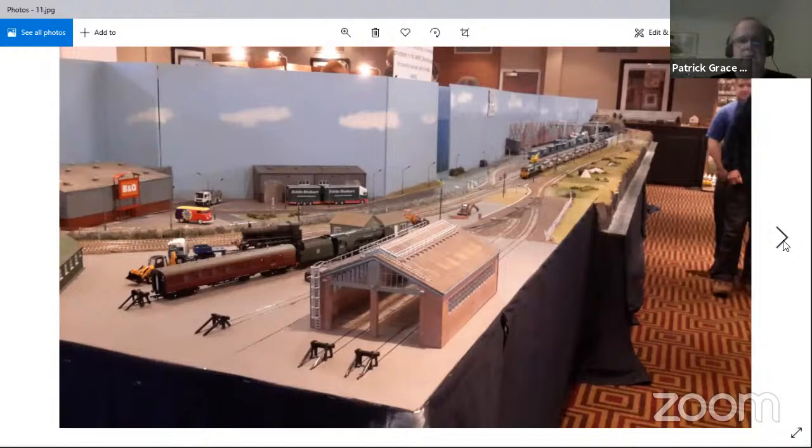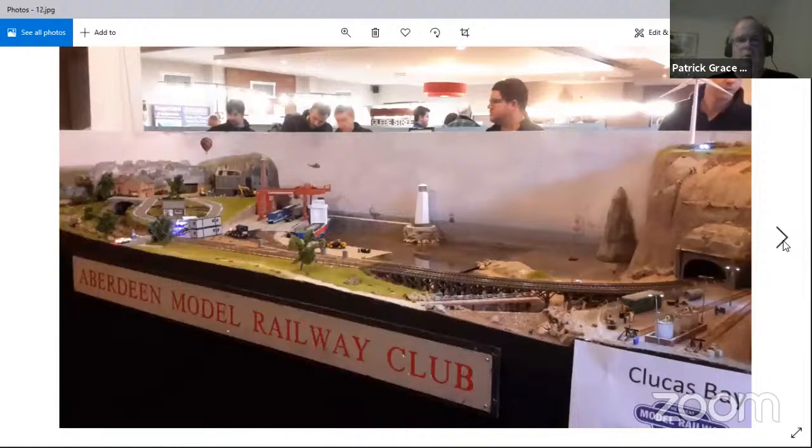I don't know if you've heard of a program called the Great Model Railway Challenge. This was one of 2 layouts that Aberdeen built for the first series. This layout's called Clucas Bay, and won them their heat. It is DCC and controlled remotely using something called Touch Cab on iPhones.